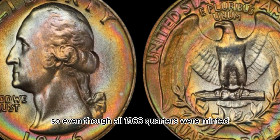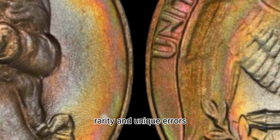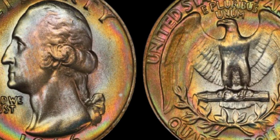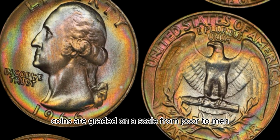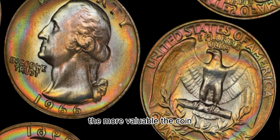So, even though all 1966 quarters were minted without a mint mark, it's the condition, rarity, and unique errors that make some of these coins worth so much more. Let's talk about condition, as it's one of the biggest factors in determining a coin's value. Coins are graded on a scale from poor to mint state 70.